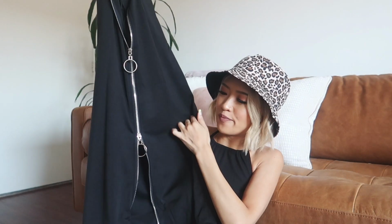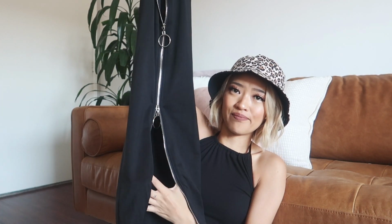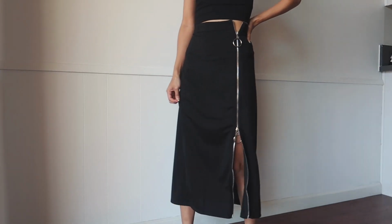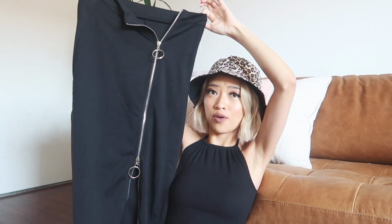This is another item that's black, and it's actually a skirt. It has a zipper all the way down to the bottom, and what I really liked about this skirt is that you can adjust these zippers, so you can have a slit down here if you want to. You can have a slit on top if you wanted to, probably not this low though. And the zipper is supposed to go on the side, if I remember correctly. That's how I would wear it anyway.